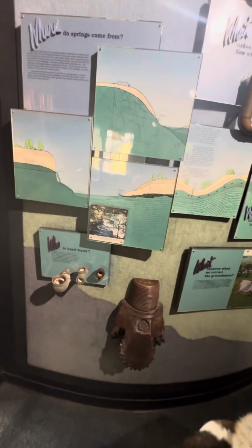Oh, look, underground water routes. This is kind of cool.